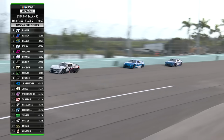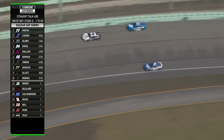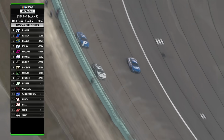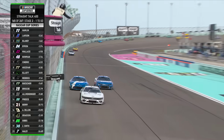Cole Custer in front of them. Larson's going to shoot to the inside. Custer doesn't give him that outside. This could be it. Larson really hooked that bottom good. It's going to be a drag race. Here comes the momentum of Hamlin. I think Larson's going to get him. Oh, he ran out of time.